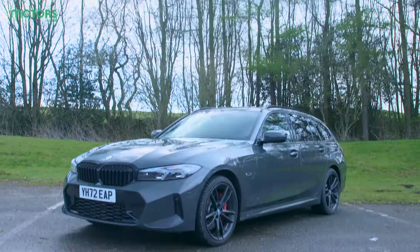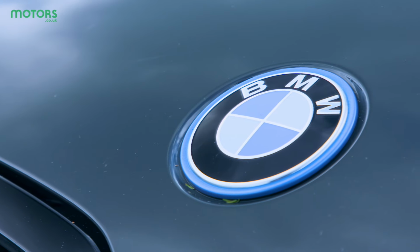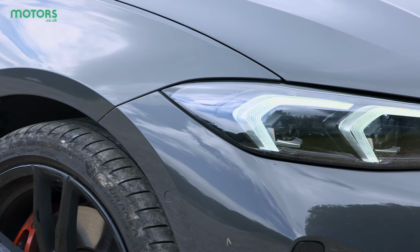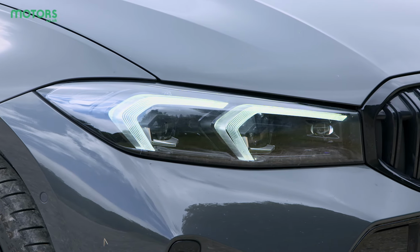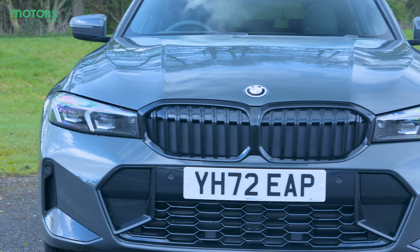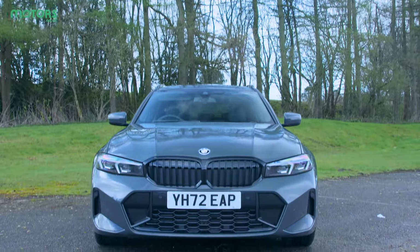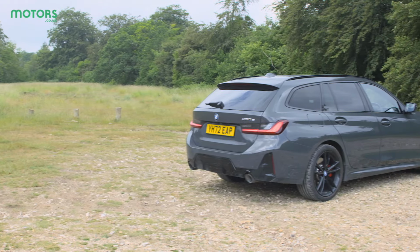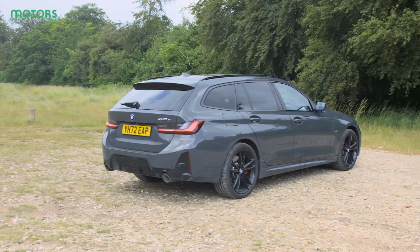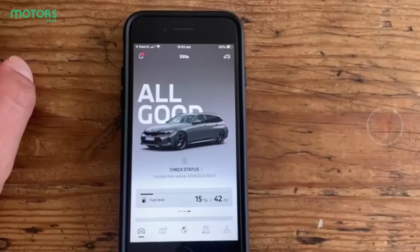I've always been a big fan of BMW estate cars, and I'd say that this latest generation of 3 Series Touring is one of the sharpest to date. I really like the headlights, and I like the way that they light up and close down when it's dark. And you also get some clever aerodynamic features in the grille. As you can see, it's closed off now, but they can change depending on the airflow. While around the back, you do get a twin pipe setup, which I think is a little bit overkill for a plug-in hybrid, but it certainly gives it a sportier feel.